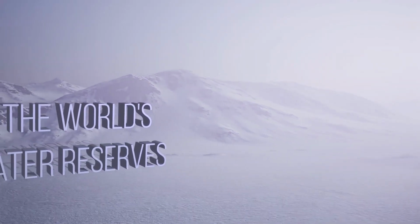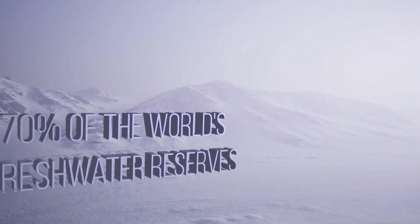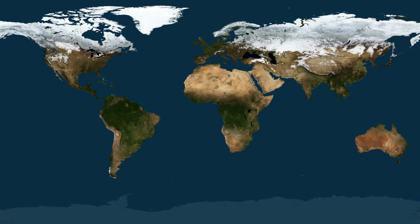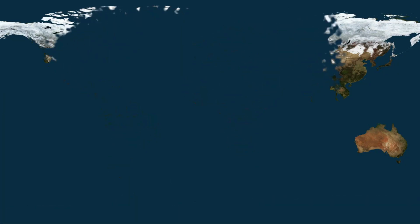Antarctica's ice blanket makes up 70% of the world's freshwater reserves. Imagine what would happen if it melted. The global sea levels would be raised by almost 200.